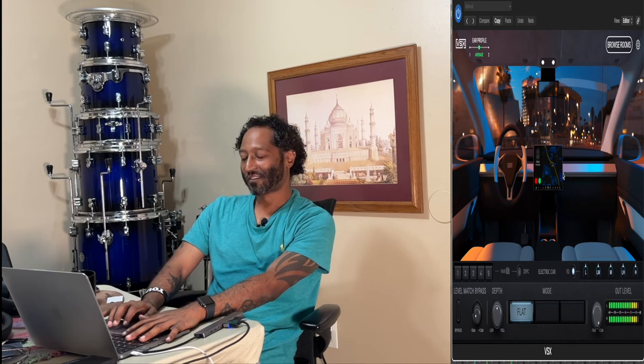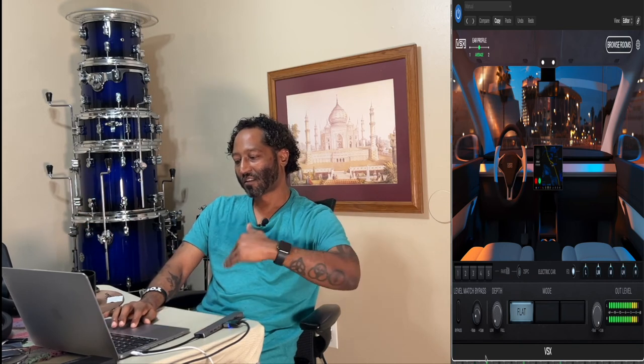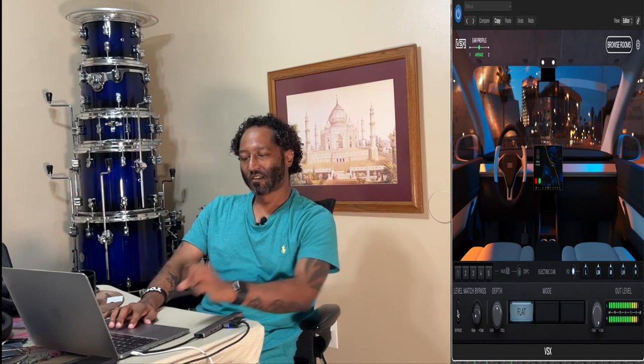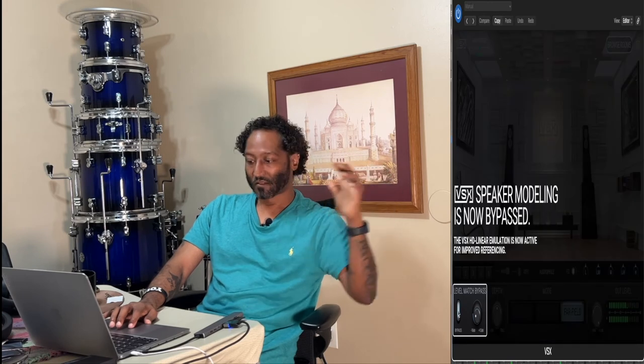Here's our electric car. As you know, it's just flat again. Depth. Full. Unity. Bypass. Kind of like mixing in mono again. And here's Audiofile. Just the far fields. Depth. Full. Bypass.